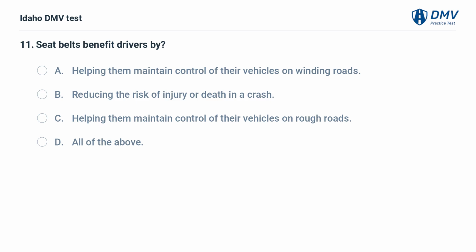Seat belts benefit drivers by A. Helping them maintain control of their vehicles on winding roads. B. Reducing the risk of injury or death in a crash. C. Helping them maintain control of their vehicles on rough roads. D. All of the above.